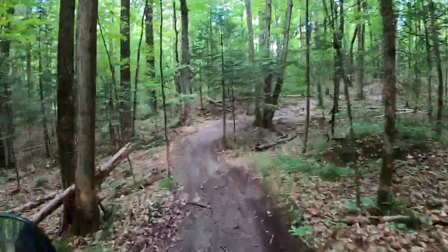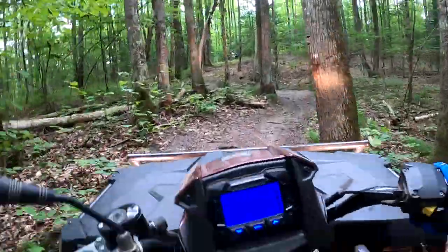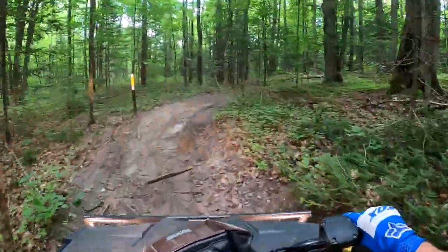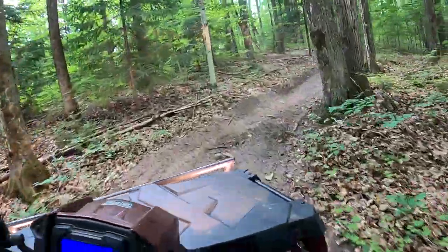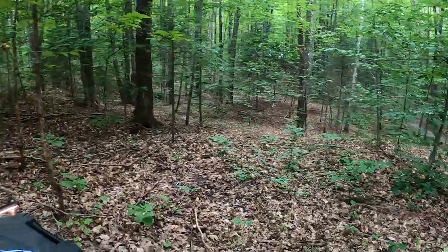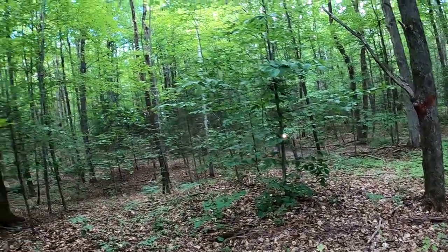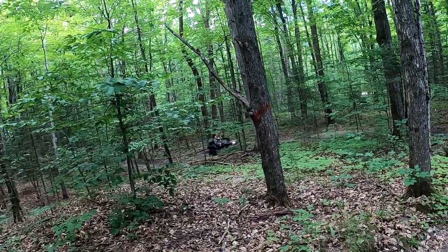I can see some taillights up there. Chris is leading the ride. Just a little bit of roots here and there. Just take it nice and slow. These machines, they're built to handle this, and they do exceptionally well. There's Brandon coming. See if I can get him. You can see some other headlights through the woods, maybe back in the distance. That's Scott and Sarah. There's Brandon.